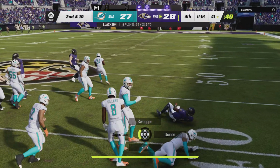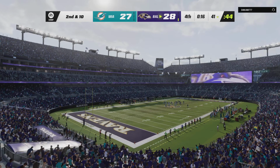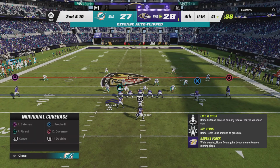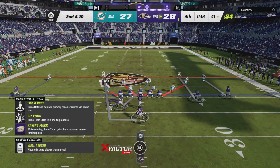And they'll run the option to start the drive. And they're going to stop him right at the line of scrimmage. Just no cutback lane to be found whatsoever. 2nd and 10. Another running situation on the doorstep as they come up 2nd and 10.